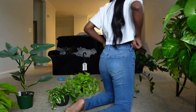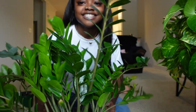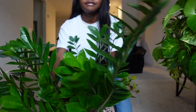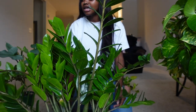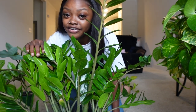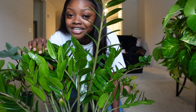So I have this big boy here. This is my ZZ plant. How freaking huge. I don't even think I can get it all in the frame. But my ZZ is so big. And you guys, I have some exciting news about my ZZ because I think I have some variegated leaves on my ZZ plant. How freaking cool is that?